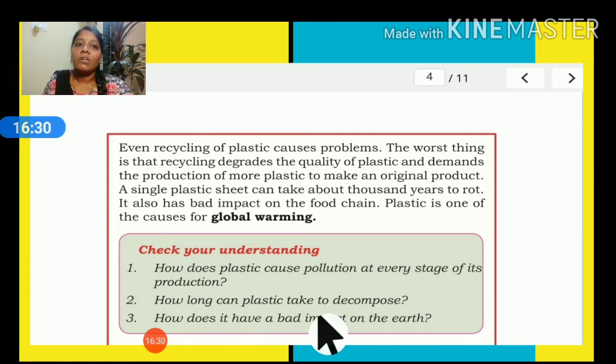How does it have a bad impact on Earth? How is it affecting our Earth? 2 main reasons. What are they? First one is it affects the food chain, and it is one of the major causes of global warming. As we have already discussed, global warming is the increase of temperature on the Earth. So usage of this plastic is causing global warming. These are the 2 impacts on the Earth, and it is creating huge plastic pollution.